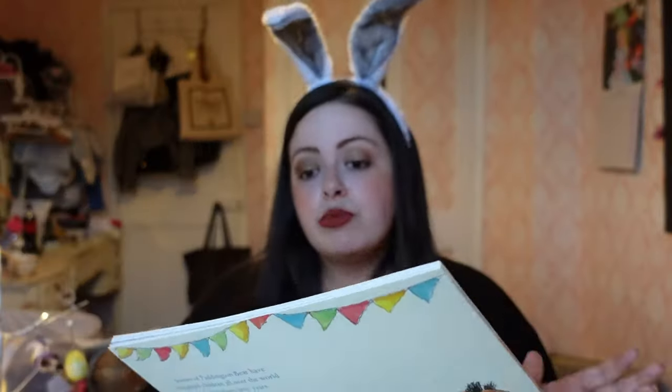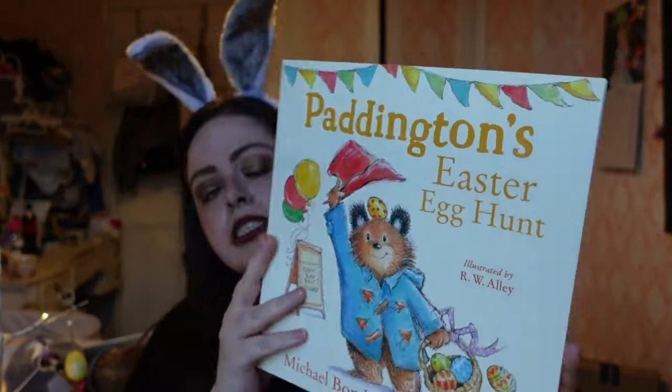And then this, which I've never read, this is Paddington's Easter Egg Hunt by Michael Bond and Karen Jankel. So I'm guessing it's after Michael Bond died that this book came out. It's based on Paddington's Easter Egg Hunt, which was in a magazine in 1995. And that story, Karen's made it into a bigger story, so made it into its own book. But Michael Bond just wrote a little piece for it for a magazine.